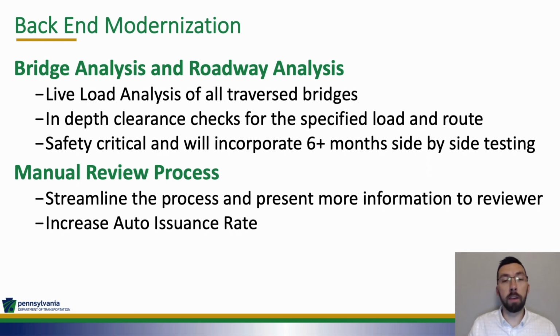These are obviously safety critical, and so one of the things that we're doing is when we have these complete, we will be running them side by side with the existing analysis systems. Anything that goes into the in-production system will go into our system as well, so we can compare those results, make sure that we are either getting the exact same results or we have improved upon them.